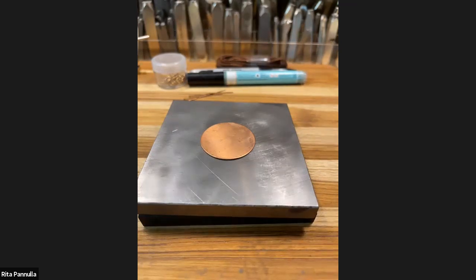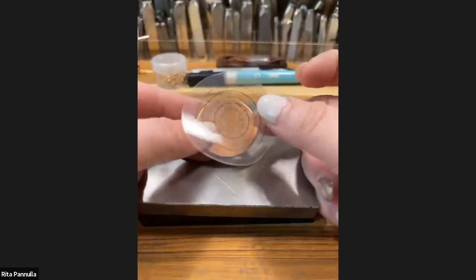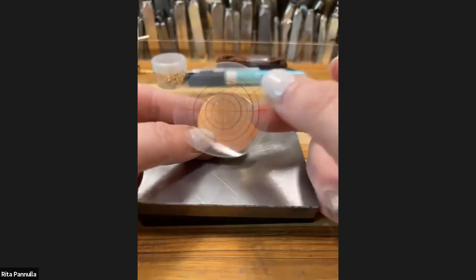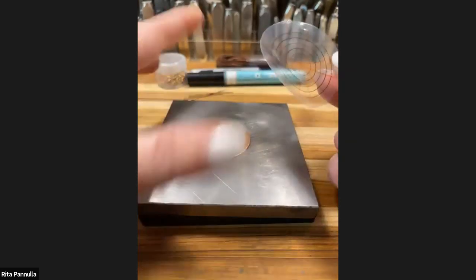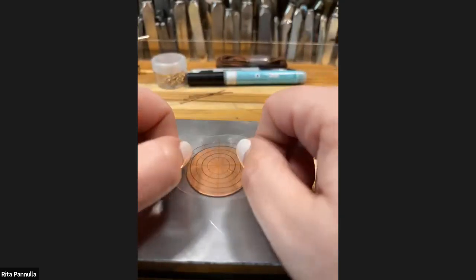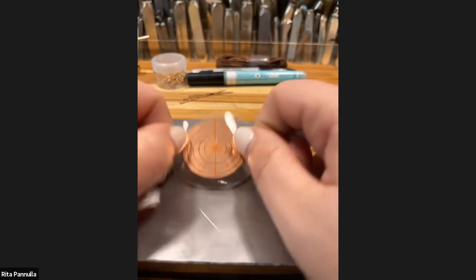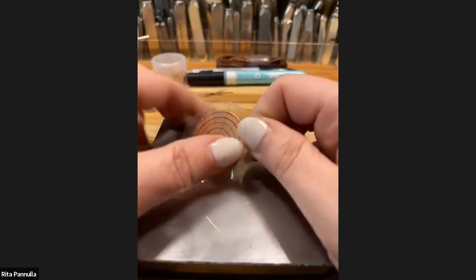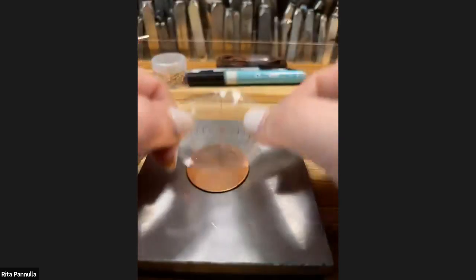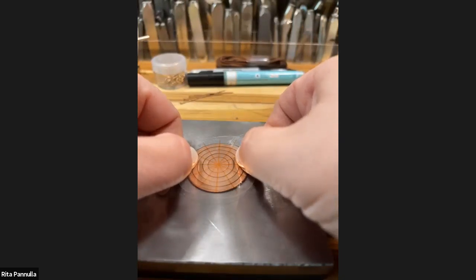So I'm going to come into my sticker guidebook and pull out my clear sticker grid. What I'm going to do is follow the curvature of my blank and line it up with my sticker guide. So I'm going to place it on my block. I'm going to come in and follow the circles on my sticker guide that match with my blank. It might take me a little bit today. There we go.